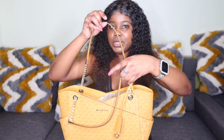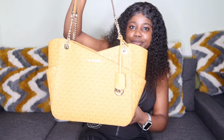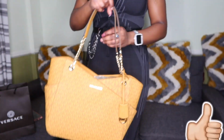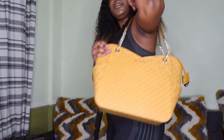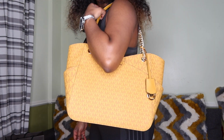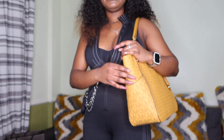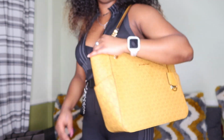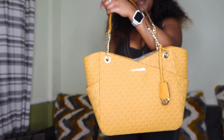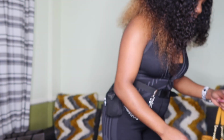What do you guys think of it? Let me know in the comment section. Is it giving cute or would you leave it in the store? I don't know, I quite like it. I love the color especially. I don't really have many bags like this, full size handbags. I noticed today especially that I mostly only have backpacks or small bags, so I decided that I was going to get some more. So yeah, that's the first item.